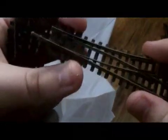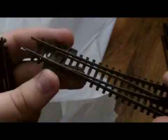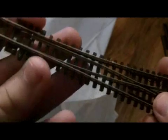Then in here we have 3 points, as you can see. You've got to be careful with these because they can break easily, as far as I know. So I'm being very careful.